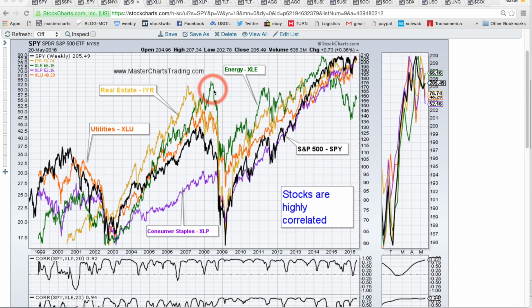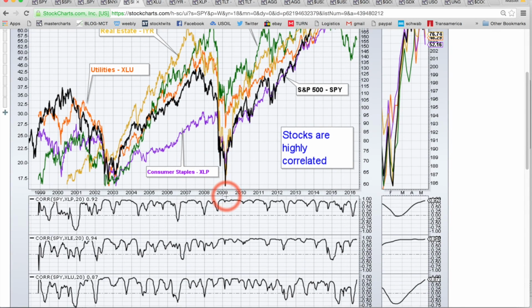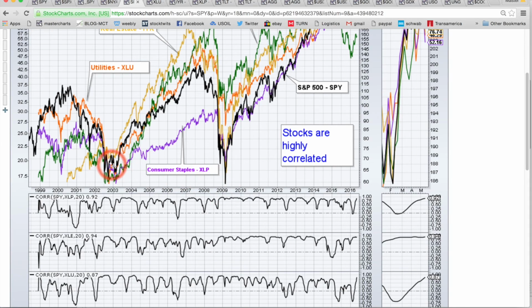And then here, when we tapped out in 2008, first the real estate tapped out in 2007, and then the rest of the market sort of rolled over. But they all rolled over. That's what I'm trying to say: during the bear markets, and I actually showed this before, there's really no place to hide. If you think you're going to be hiding in consumer staples, you might lose less, but at the same time, you will still have losses on your books.